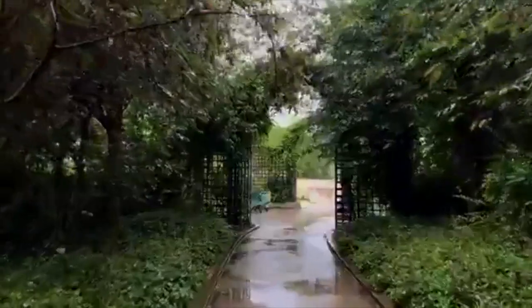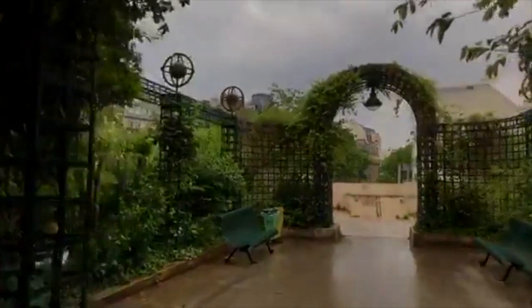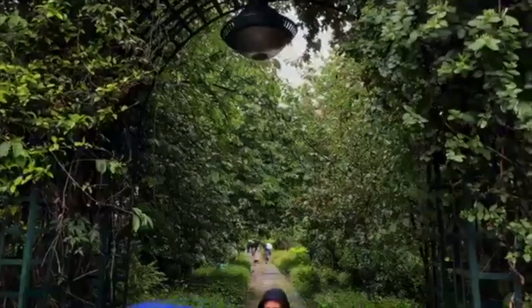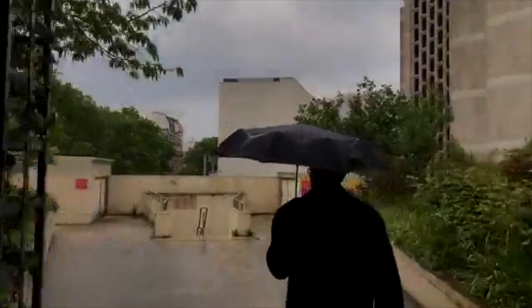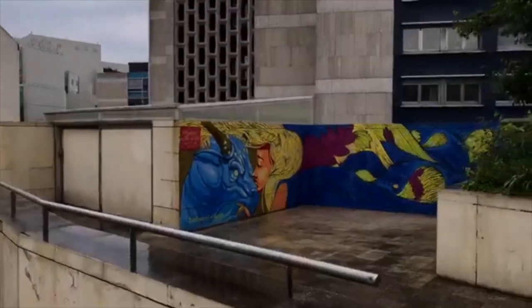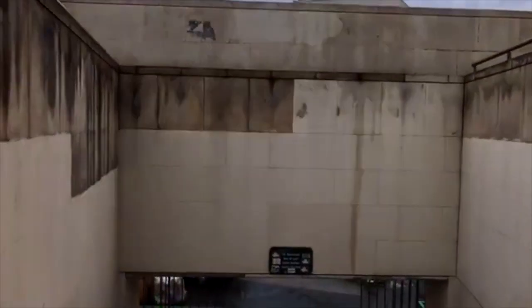Okay, so we're going to descend here. This is the end, or you could see it as the beginning, of La Coulée Verte, or the Promenade Plantée. Those are the two names. And we'll look back real quick to say goodbye. Some arcade. Okay, folks, let's do this. Down to street level.